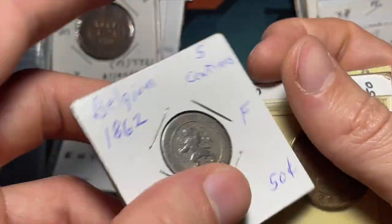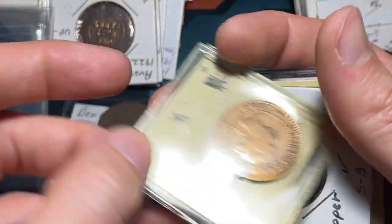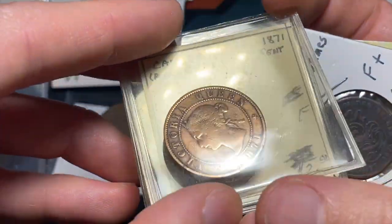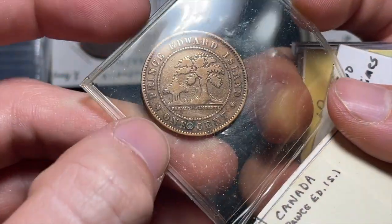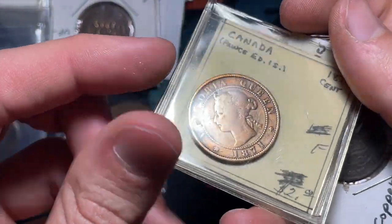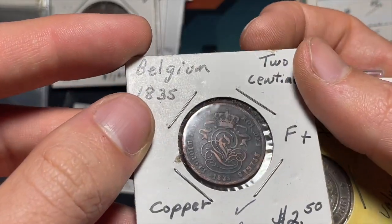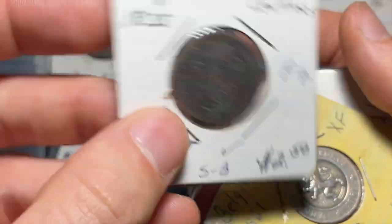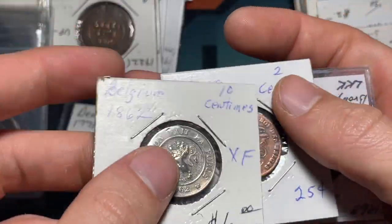And then right here, a Belgian cupro-nickel 5 centime, 1871, Prince Edward Island. Super interesting. It's got a little bit of damage, but it's not as common of a province, so a nice Prince Edward Island coin. An earlier Belgian 2 centimes from 1835. 1861 there. We've got a mix of them.